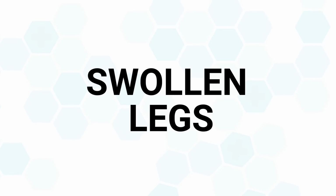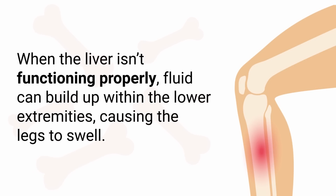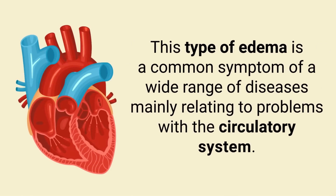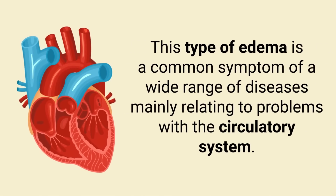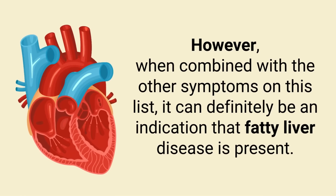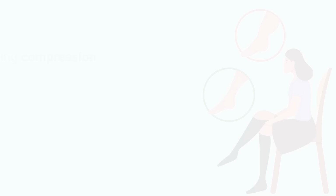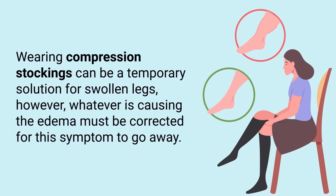Swollen legs is another symptom that we need to mention. When the liver isn't functioning properly, fluid can build up within the lower extremities, causing the legs to swell. This type of edema is a common symptom of a wide range of diseases, mainly relating to problems with the circulatory system. However, when combined with other symptoms on this list, it can definitely be an indication that fatty liver disease is present. To help, wearing compression stockings can be a temporary solution for swollen legs. However, whatever is causing the edema must be corrected for this symptom to go away.